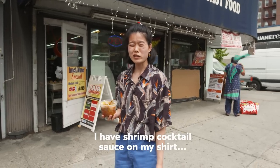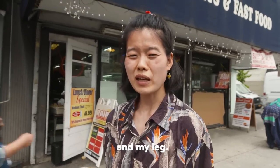I have shrimp cocktail sauce on my shirt and my butt and my leg.